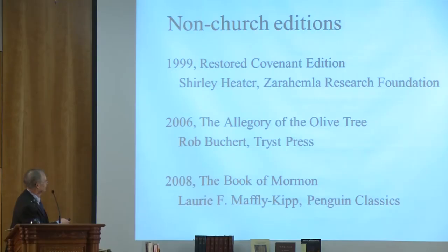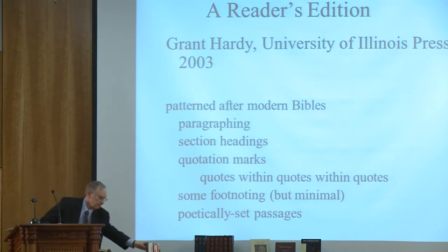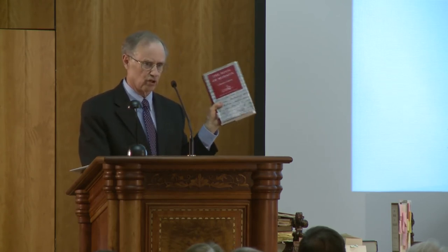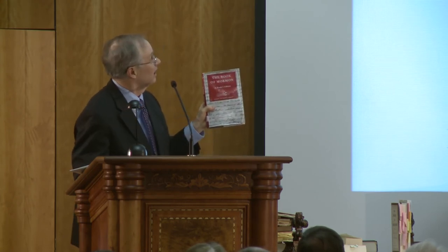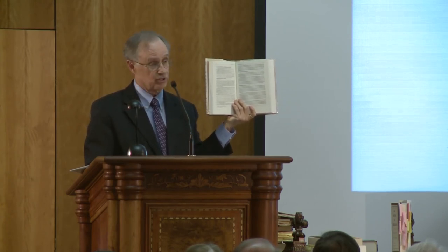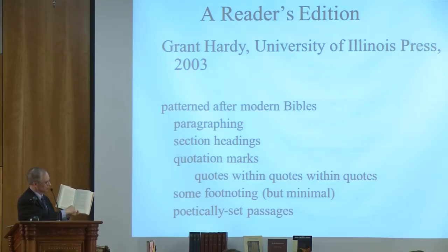Okay. There are now three reader's editions that I want to talk about which are more significant. The first one is a reader's edition done by Grant Hardy. This really was the first edition of the Book of Mormon that you could go into Barnes & Noble and buy. A trade edition that's there on the shelves, published by the University of Illinois. And Grant, when he did this, wanted to make this book like the Protestant and Catholic Bibles that you see today. Not like the King James, originally narrow, two-column, but paragraphs, headers, minor footnotes.